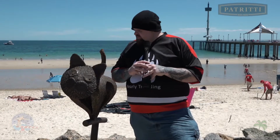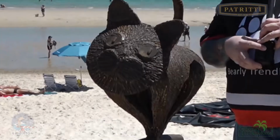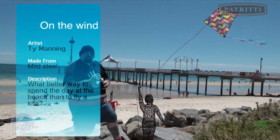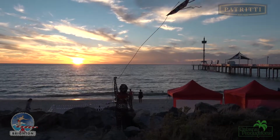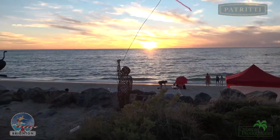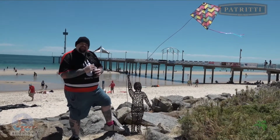This one next to me, simply entitled Cat, and the description simply says joy. What a beautiful piece. Made from steel. A young child flying a kite. Is there anything more that says a summer day down at Brighton than something like this?